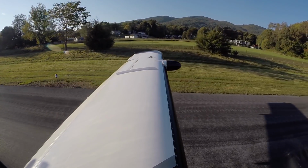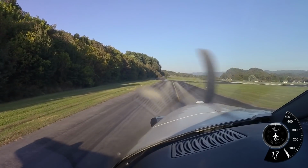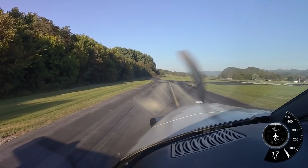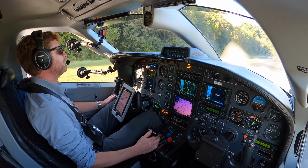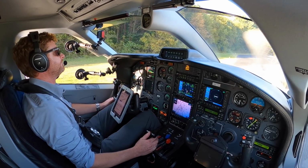Look at the wings. We'll check our flight controls, free and correct. They have a displaced threshold here on this runway, so we're going to taxi to the end and use that for takeoff. As you know, you're allowed to use displaced thresholds for takeoff, but you don't want to land on the displaced threshold.